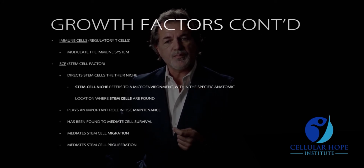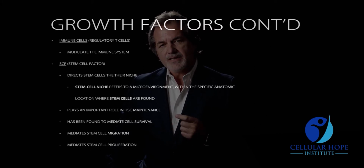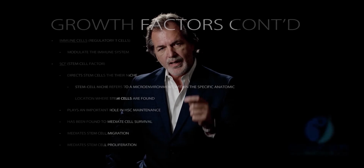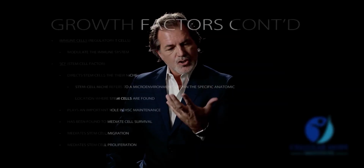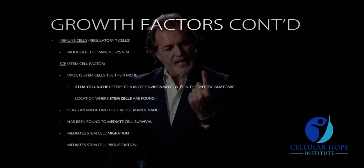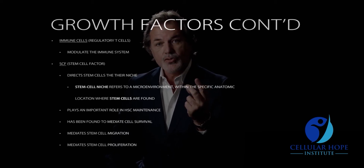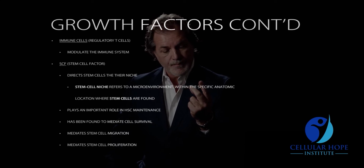Another secretion that's present is stem cell factor. This is big. Stem cell factor actually stimulates your own inactive stem cells in your body to migrate to the location. And these cells, since they're your own stem cells, have the capability to differentiate into new tissue. So if we look at that real simply, MSCs decrease inflammation. They bring in immune cells and help to balance the immune system.